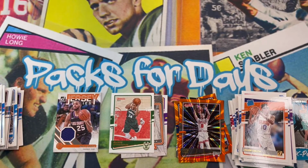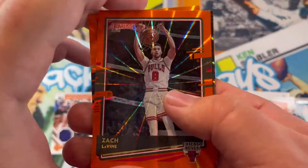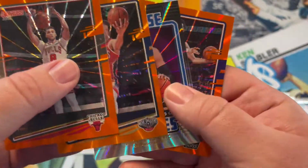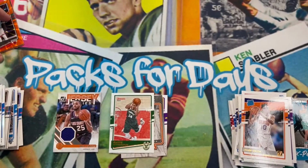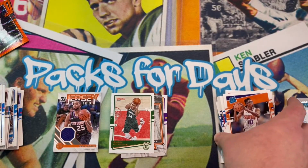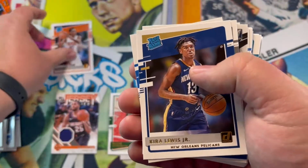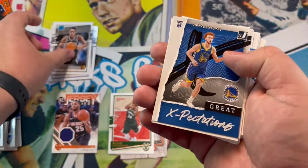All right, guys, let me give you a quick little recap. Got a few lasers. Not any rookie lasers, though, which was a bummer. This one is numbered out of 15, but still, not a rookie. Not a rookie, but we got a ton of players, guys. Here we go. These are all the rookies that I got. I'm actually really happy with the amount of rookies that come in this product.